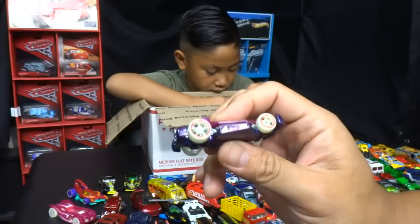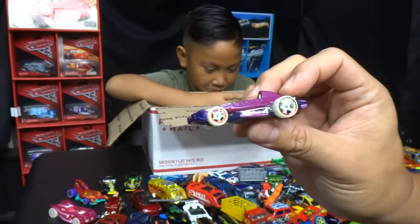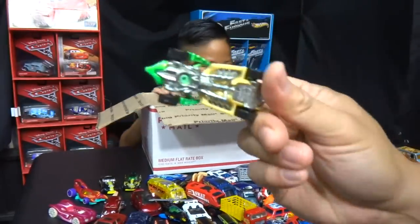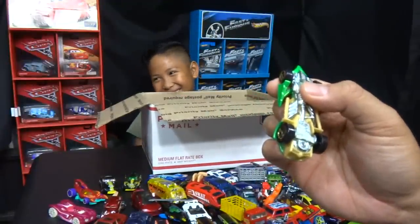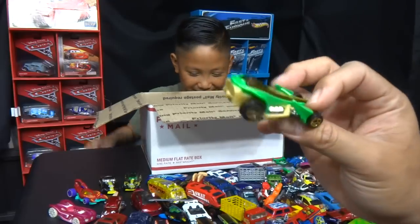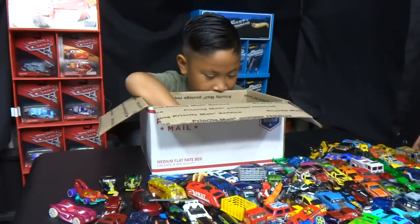Aerodynamic, and once again, stay in school, kids. Learn how to read. Aerodynamic. Praying something. And this one is the praying something, Jonah says. Let's see what this says. This is the praying... I knew it was praying! Praying menace. Looks like a praying mantis, but it's called the praying menace.